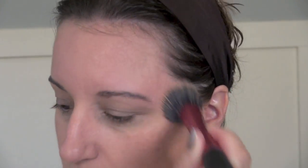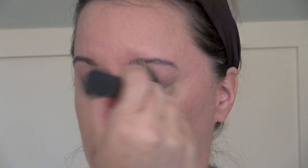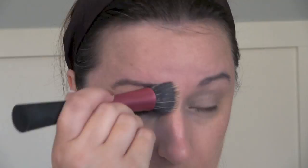I'm spending a lot of time really working this into my skin. I don't want it to look like I have foundation on. I want it to look like my own skin, but glowing. And on top of that, if you have a moist foundation that you're going to put powder on, you don't want it to look cakey. So I'm taking the extra time in this step to really work the foundation into my skin.